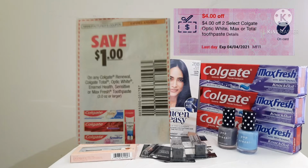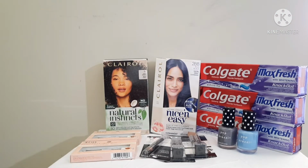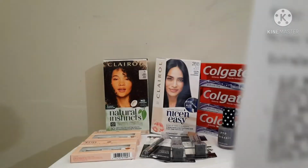So I used 3 of those, and then I also clipped the $4 off 2 select Colgate CRTs. Now, this is a deal that just about anyone can do, but you do need the CVS app, or put your number in at the red box in order to get the $4 off select Colgate CRT. That is a coupon that I got out of the red box last week, I believe, and then I just saved it. So I used that, and then I also used one of my $2 extra bucks. So my total out of pocket came to $4.47 after I used my $2 extra buck, and I got back a $5 extra buck.